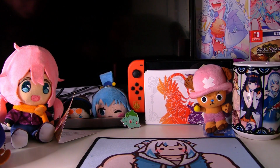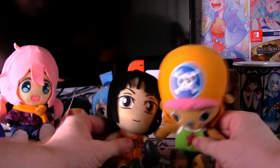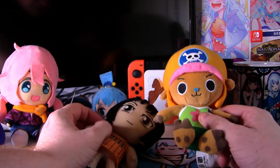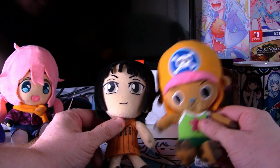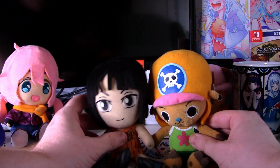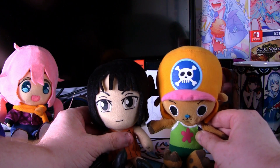The next two are these ones. So this is Robin and Chopper from the Strong World movie. So yeah, these are very cute. These are from like 2008, 2009, whenever the movie came out. Again, these were prize figures. I want to say that you got these two, and there was a Franky and a Brook.